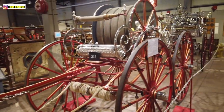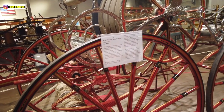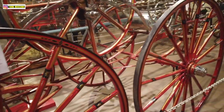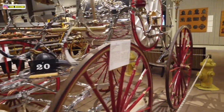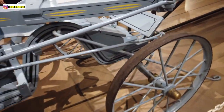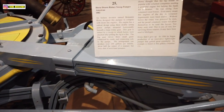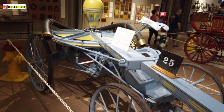I've never seen a fire engine that looked like this. This is beautiful. This is an 1865 fire engine, horse carriage. American fire engine. So most of this is huge. I didn't see this one. The horse drawn from 1882. This looks interesting. I think somebody was pulling it.